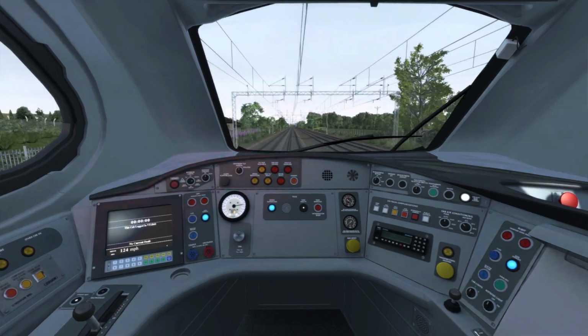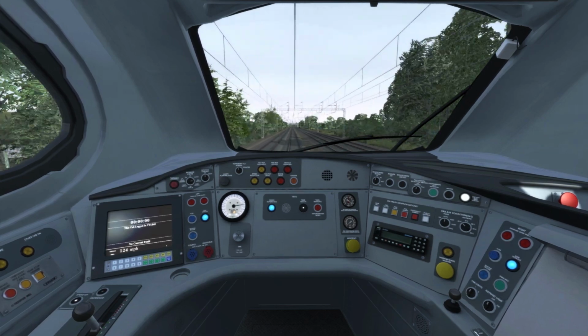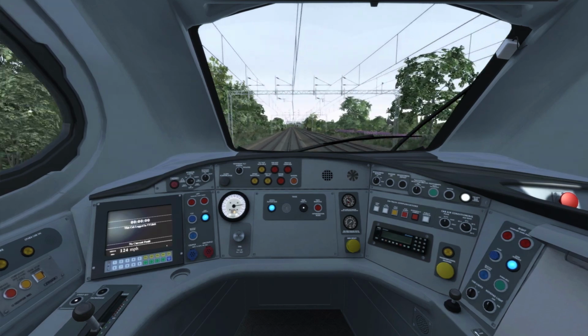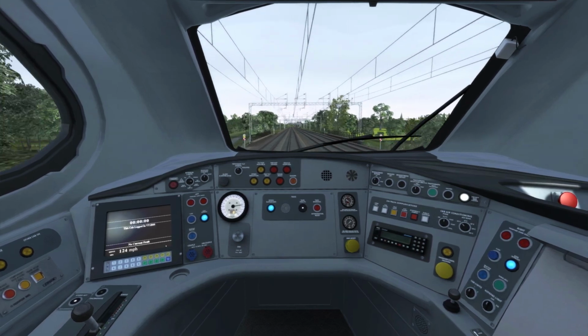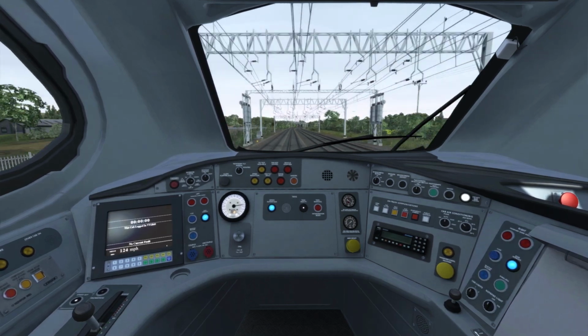I've now applied cruise control once again to ensure that I don't break the speed limit, and now I'm just trying to look out for a right-hand curve with both a signal and an overbridge at the end of it, and if I see one then I'm going to brake straight away for the upcoming 100 speed limit.